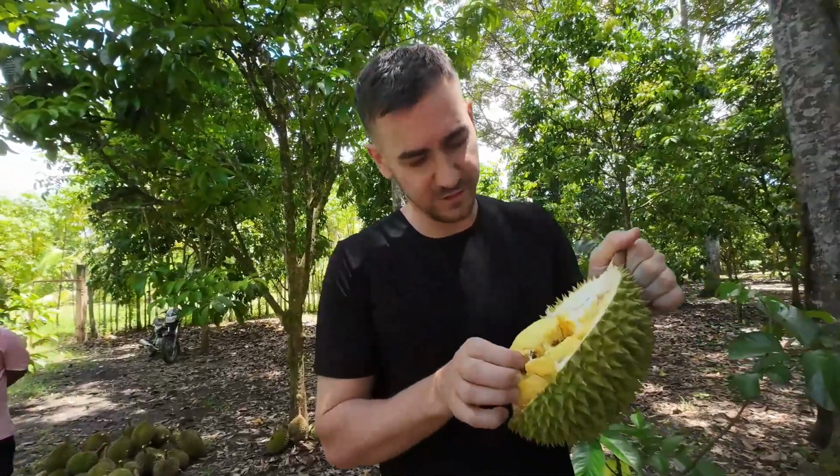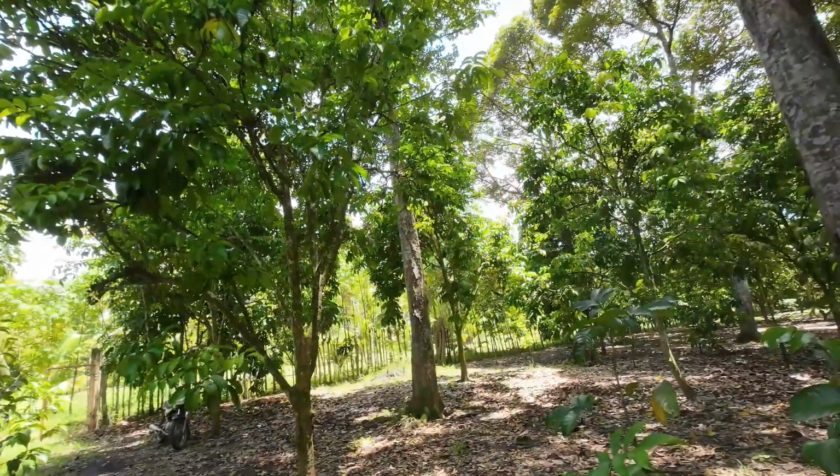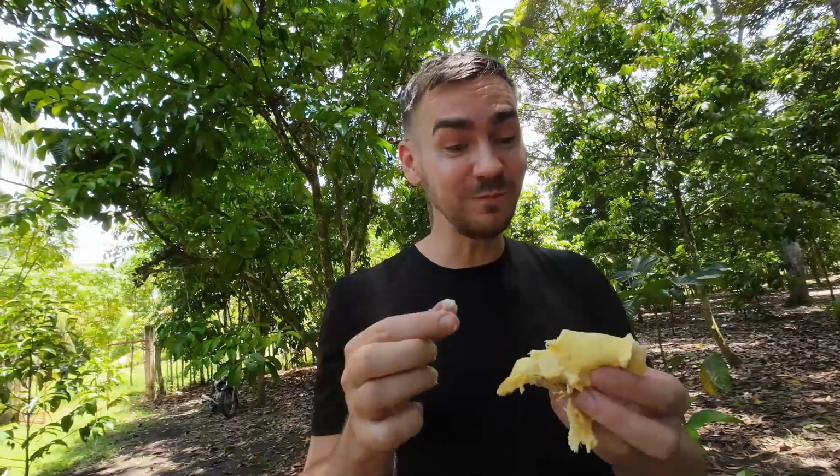I'm going to taste the durian. Wow. So fresh, huh? Fresh from the tree. It looks so creamy. I have to say, this tastes sweeter than the other durian I had. I was not expecting I would like this. This is by far the best we ever had. I really like it.